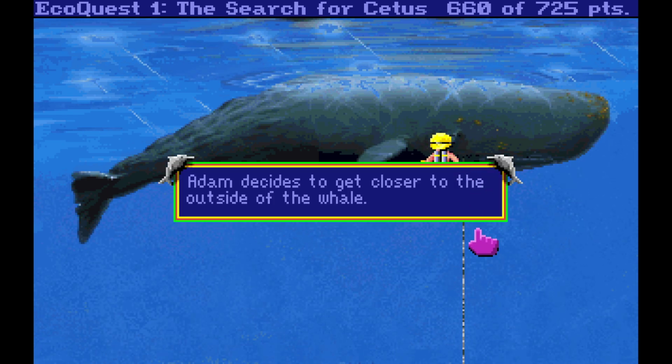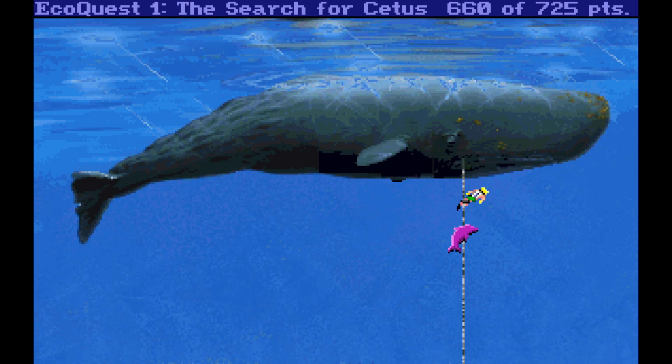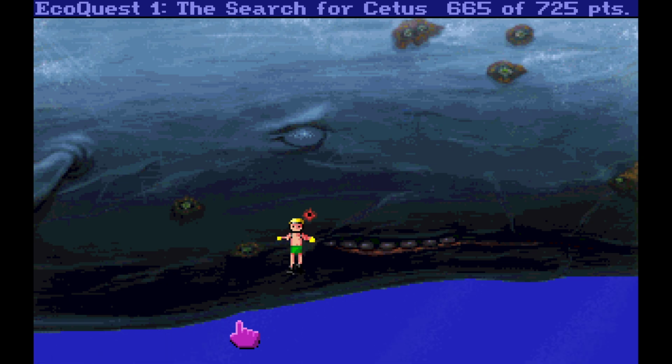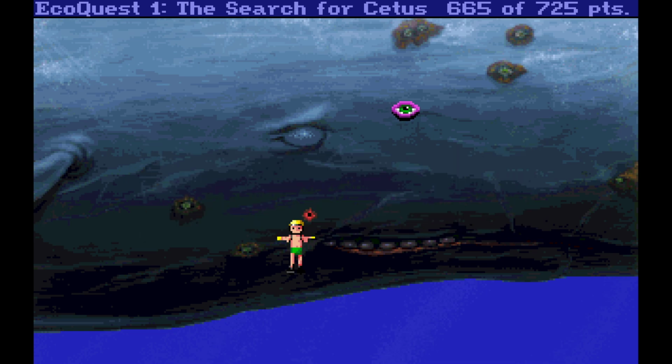Adam decides to get closer to the outside of the whale. Adam carefully works the shaft backwards through the wound. Though the harpoon has been removed, it has left a nasty wound. The wound is infected and is preventing Cetus from recovering.